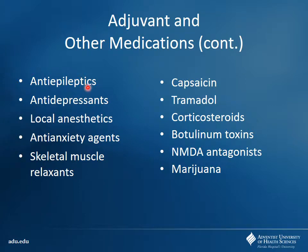Again, we'll look at some of the antiepileptics, local anesthetics. We'll talk about marijuana a little bit as well, but there's lots of different options out here for this, right? So we'll go into more detail on these. Yes? Is Tramadol like narcotic-like, but it's not a narcotic or something like that? We'll talk about that in just a moment.